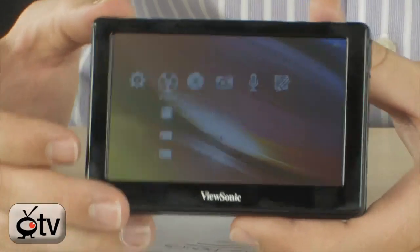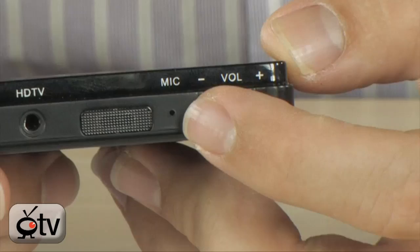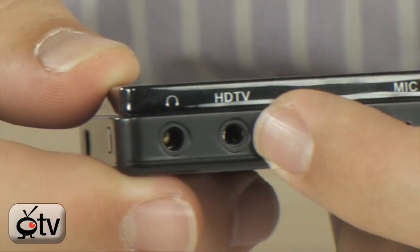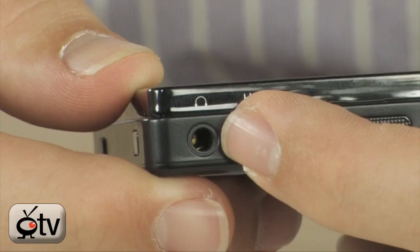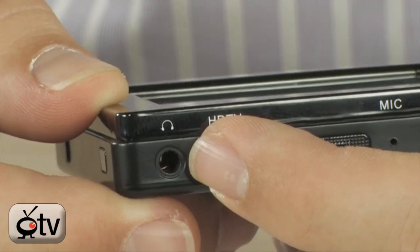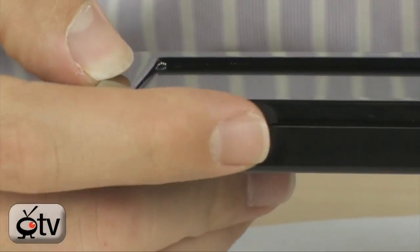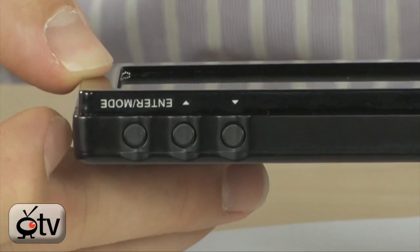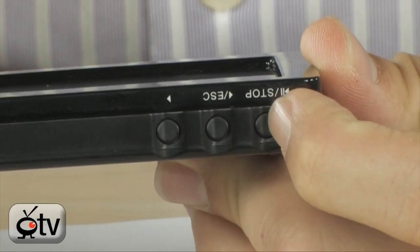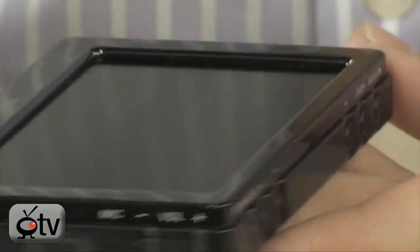Now, taking a tour of this thing, starting off over here, you're going to see that right over here you do have volume controls. You have a mic for the audio recorder. This is your speaker. This is the component out for your HD, and then this is the 3.5mm audio jack, which you can also turn into a pair of RCAs if you so desire. To navigate through the menus, you basically have up and downs over here with an enter key, and then on the other side over here, you have right and left keys, and then your stop and play and pause button is over here.